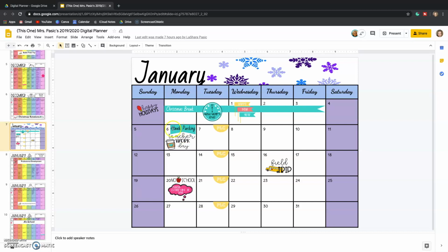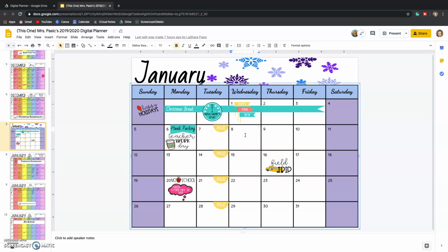At our school we have special parking, so I was able to add when I get to use those special parking spaces. I have a teacher work day, New Year's, holidays, no school because of Martin Luther King Day. I have my field trip, and I have PLC meetings every Tuesday. These are all stickers that I've downloaded from a TPT store, which I will link down below. I just love that these stickers work really well because they add a lot of life and character to my planners, and it was really easy to set up. But if I wanted to type something, I can always type out something that I wanted to add in there.